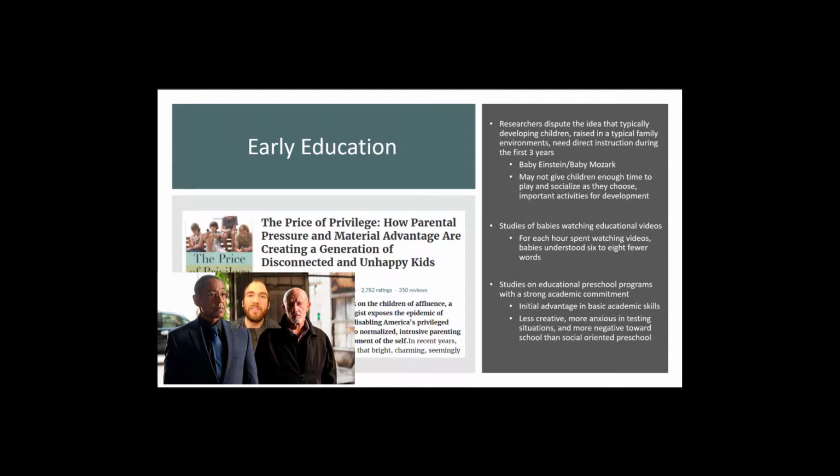Well, some studies have argued not only that most studies find you're not going to learn anything, but other studies have found that in fact you're doing harm. Children are learning, but it's having a negative effect on their cognitive abilities. Studies on educational preschool programs with a strong academic commitment found an initial advantage in basic academic skills, but children were less creative, more anxious in testing situations, and more negative towards school than children in social preschool.